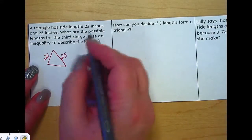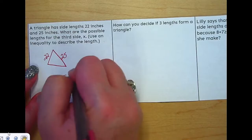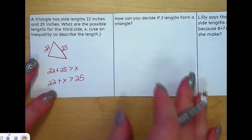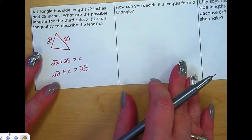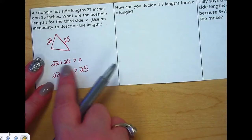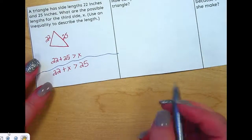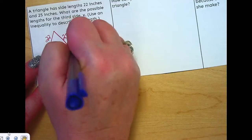So I could either say that 22 plus 25 has to be greater than x, or I could say that 22 plus x has to be greater than 25. So I could either make this the longest side or 25 could be the longest side. Either one of those works. So if it was this problem, 22 plus 25, so let's look at that problem. 22 plus 25 is what? 47. So 47 has to be greater than x.